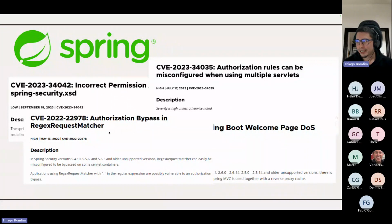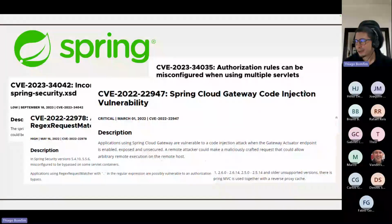This is high, and this is really critical because it's an authorization bypass. So yeah, this is bad. And this is critical. This is a code injection vulnerability. And you do not want that, okay? You do not want someone stealing the data from your service. You do not want hackers in your system. You do not want your boss telling you that you should spend your holiday, or spend more hours at work, maybe past the night, updating your application to the newest versions because you have a vulnerability. You do not want that.